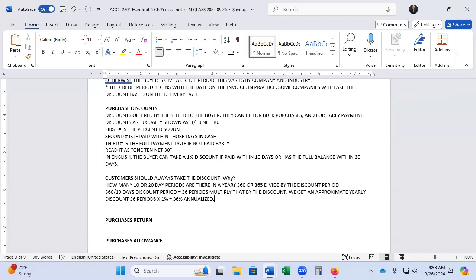So if I'm giving you a 1% discount over 10 days, really what I'm doing is saying, if you were financing that for a full year, I'd actually be giving you a 36% discount. So you should take the discount always. Even if you are cash strapped and you need to borrow the money, typically businesses are able to borrow cheaper than 36%.